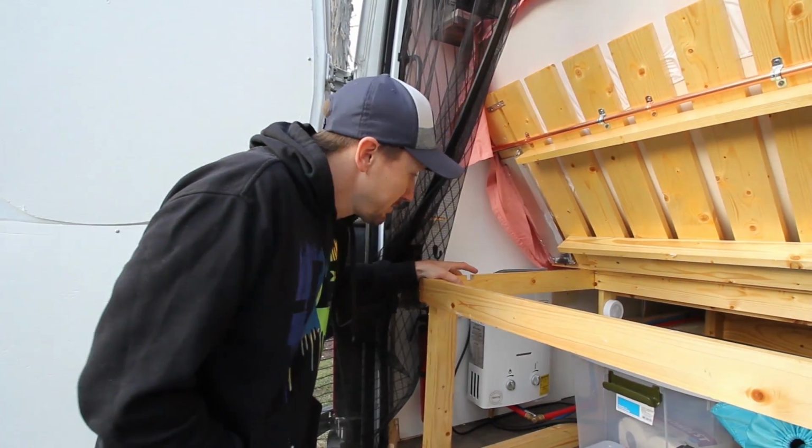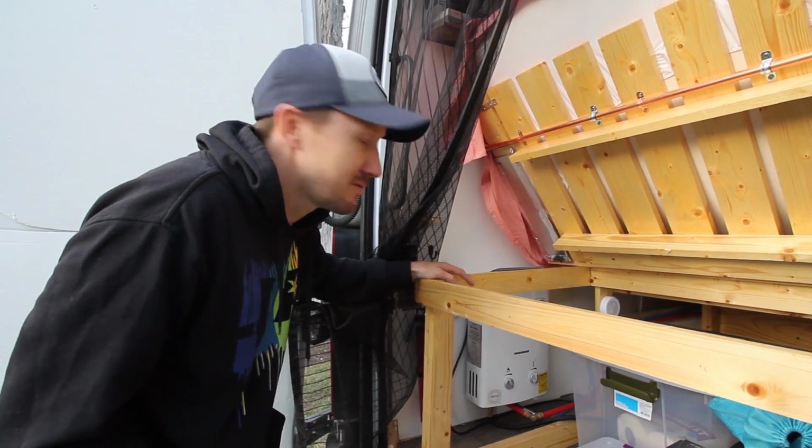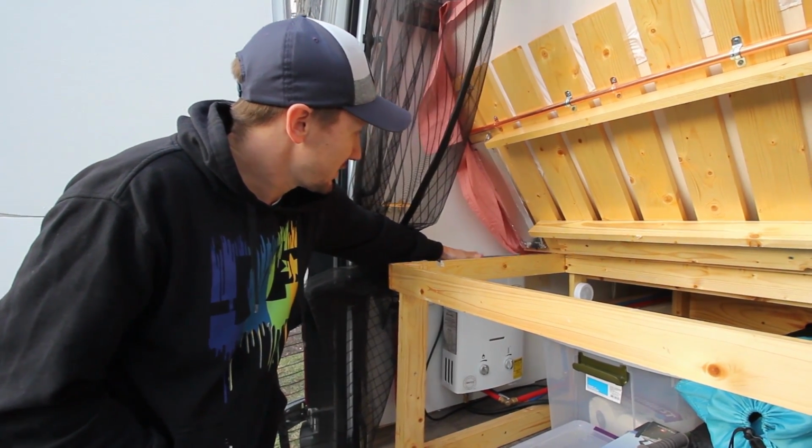So this is our water heater in the back. It's made by XL. It is a propane water heater and it is also ventless, so you don't need to vent it outside the van. But it does come with this little piece in the top to give it a little bit of ventilation.